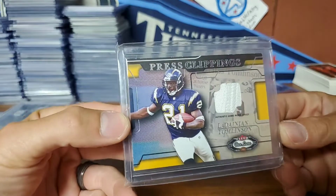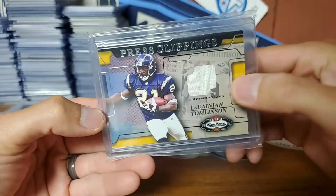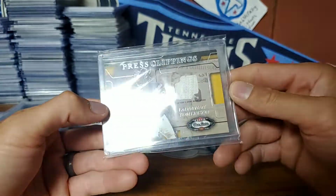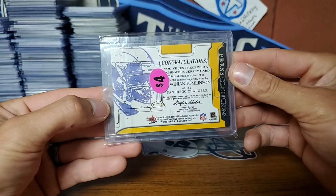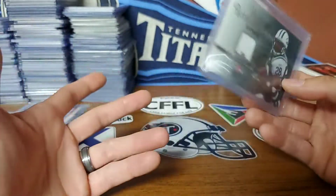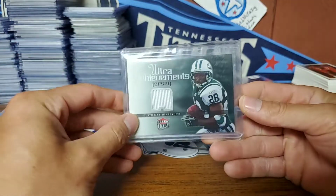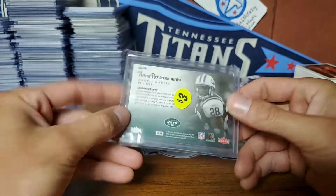Then this LT, it's beat up around the edges, very soft corners. But for some reason, this game used, I just like the thickness of that patch there. It's not a very thick card, but that was pretty cool. So, game used, game worn jersey, which I already have an LT game used. And this Curtis Martin, eventually I just started a pile. So every game used thing I saw in these $2, $3, $4 boxes, I just started asking about it. And that's what I got.